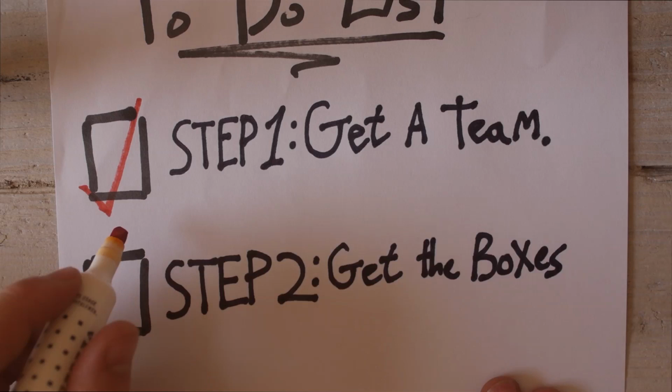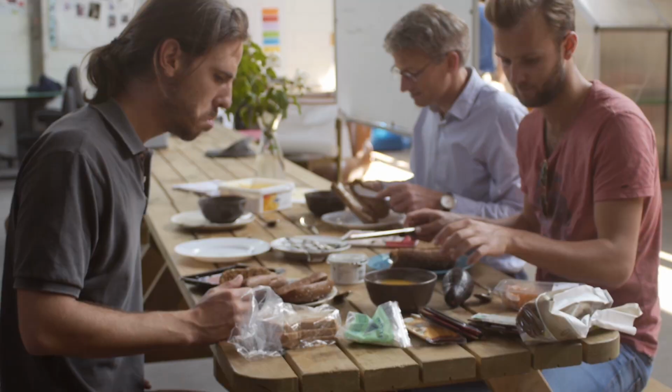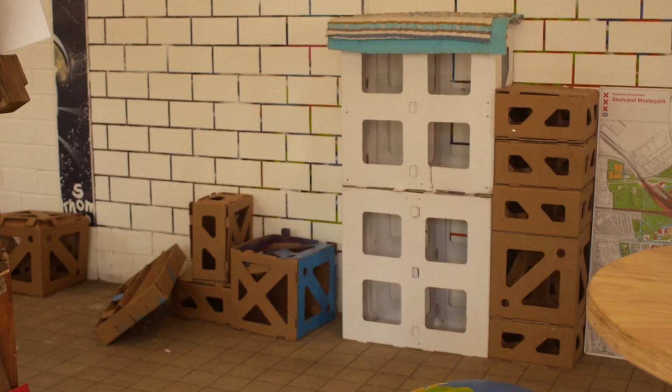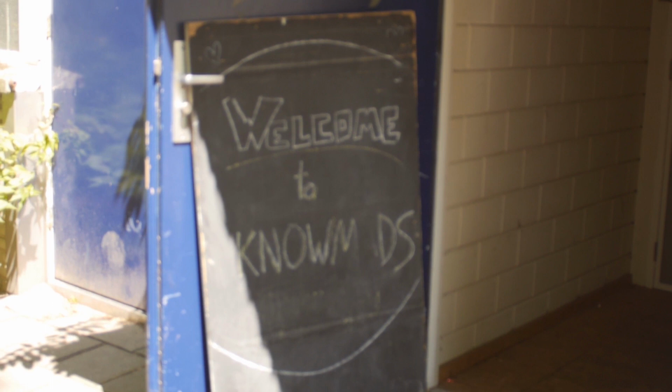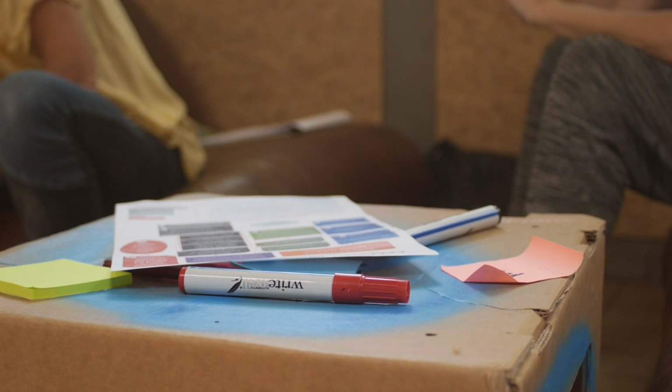Step 3, testing at Knowmads. Once we assembled the boxes at Knowmads, we left them for the students to use as they see fit. So the first day when Philipp arrived and brought all these boxes to Knowmads, the other students of Knowmads came in and they didn't know what it was. And then they started playing around with them, having their first contact with those boxes.